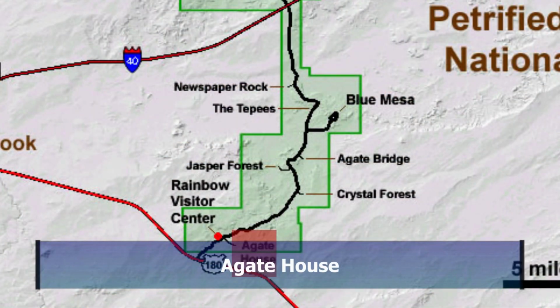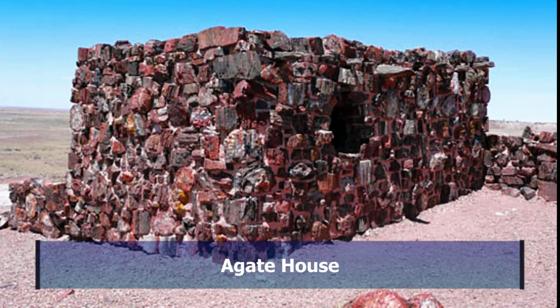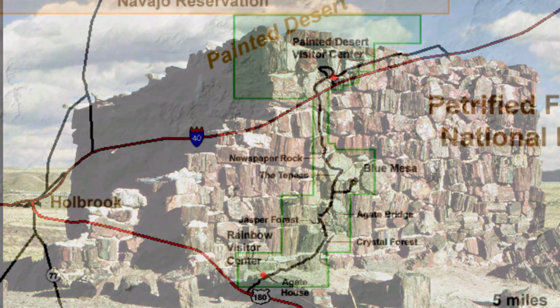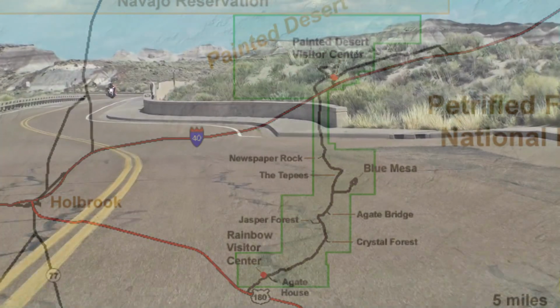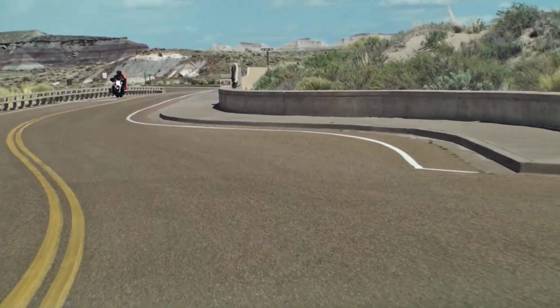First we'll look at Agate House, which is near the Visitor Center. It's made out of petrified wood, put together with mortar. The national park is rather long and thin, and we'll just drive the main road through, stopping at the various places and looking along the way.